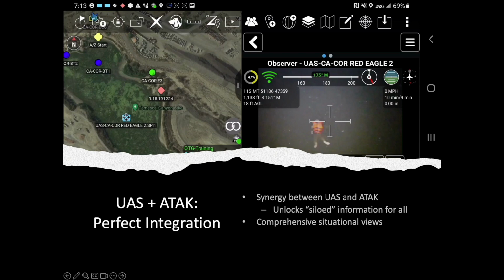So we've talked a little bit about how we were interested in ATAK. We've talked a little bit about our UAS. Now, we basically found that there was this synergy between ATAK and the UAS. And that synergy really came with the real-time geospatial video. ATAK brought this geospatial awareness to our crews.